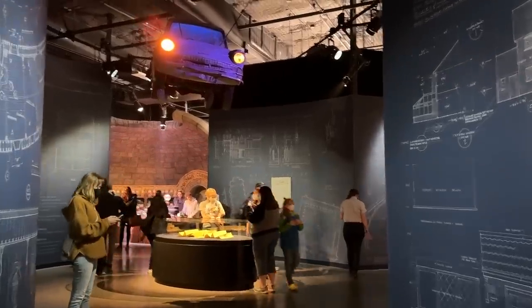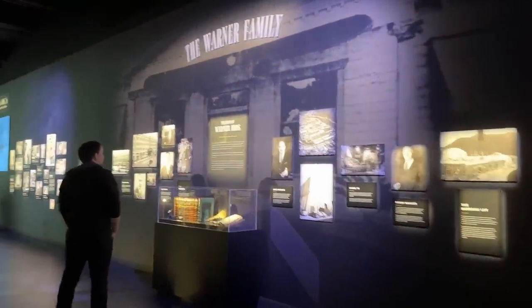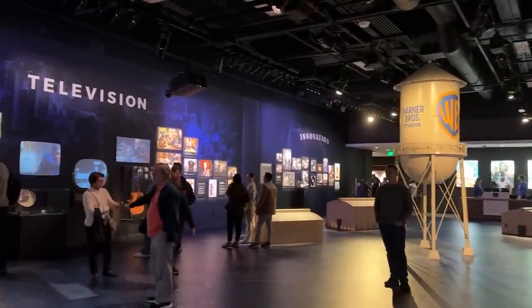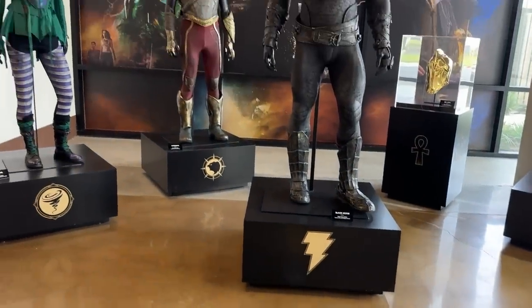Couple of things about the tour. It is only for guests 5 and older, and anybody between the ages of 5 to 17 does need an adult chaperone with them. There's no videoing on the guided portion of the tour, so I will do some VO and some photo moments for that part. However, you can video in the self-guided exhibits, which is like the Harry Potter and the DC superheroes.